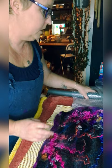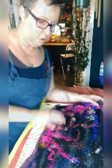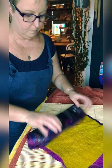So yeah, that's me just about finished. Just need to let it dry. I'll probably fill it a little bit more, so I'll just have a couple more moments with it on the bamboo mat. Just give it a bit more time, probably a bit more bashing around. There's still quite a bit of moisture in there.